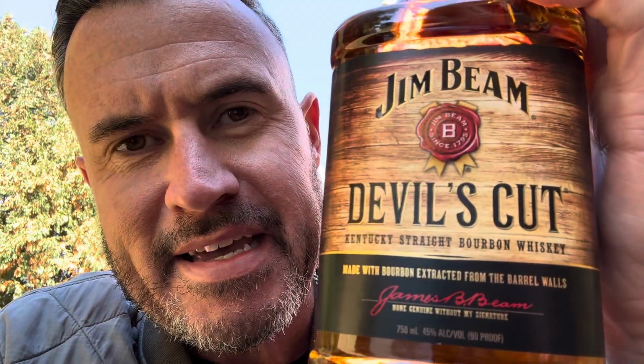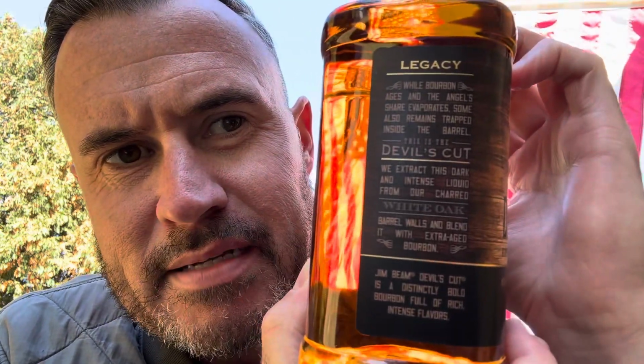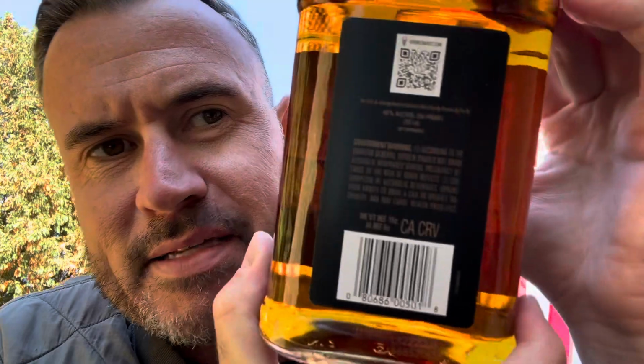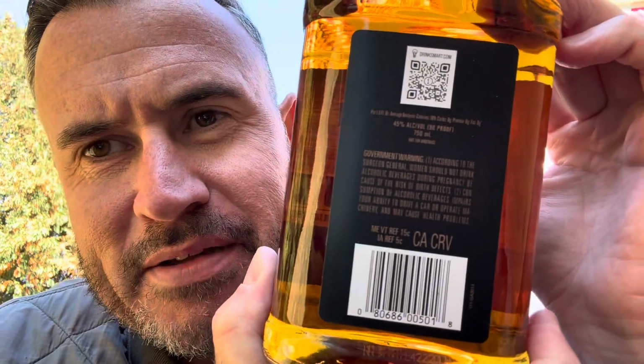This is Devil's Cut by Jim Beam. They got me. I've been holding out, trying to resist trying this, but I can't take it anymore. I need to see if it tastes any different. They claim to extract bourbon from the barrel walls. I just don't see how that's possible. They can't explain it. No one knows how they do it.